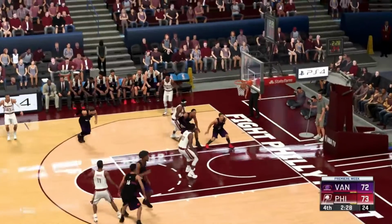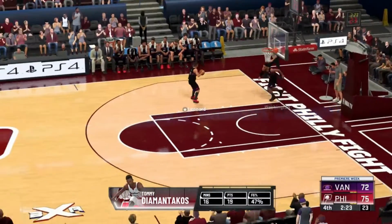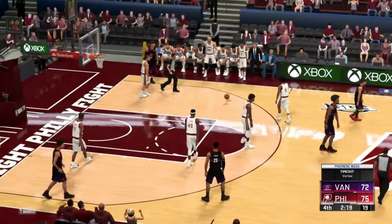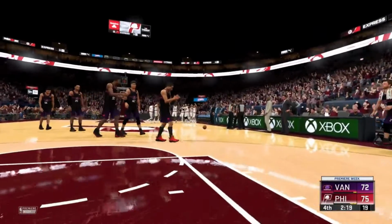20 feet out. Perfect on the shot. Swishes it through. 19 points for T. Such a clutch shooter. This guy lives for these kinds of moments and delivers. Now a timeout called by Vancouver. And no doubt, Coach wants them to shore up their interior defense.